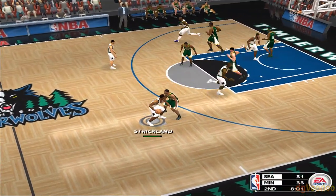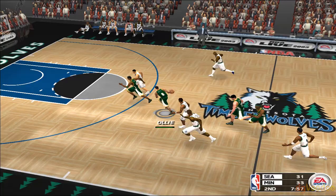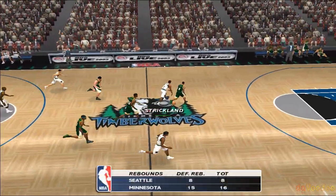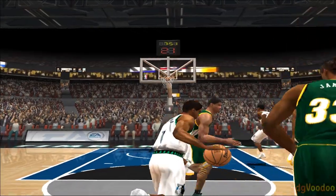Strickland sets it up on the right side. Seattle pumped after that stick. It's 2-on-1. Get in the passing lane. No. Minnesota runs the fast break. That's what we've been saying.